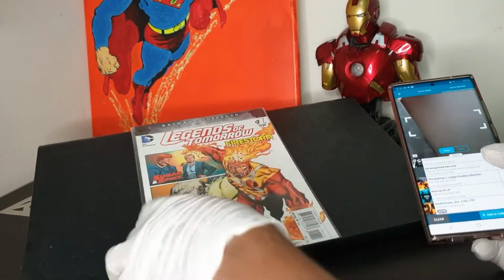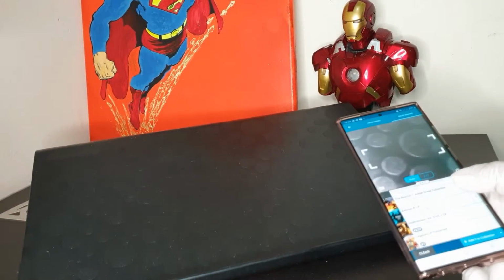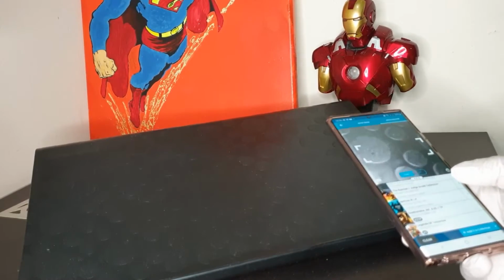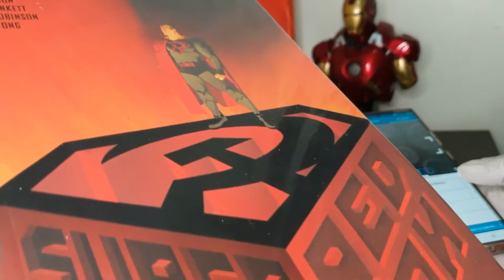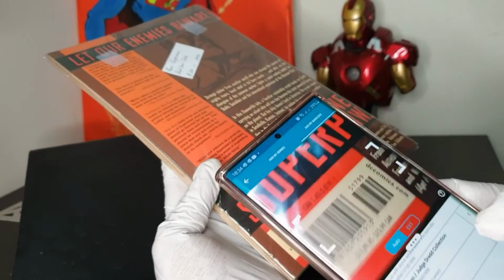Legends of Tomorrow, Firestorm. So when you love doing all this, it just improves your focus. Some people may think that collecting comic books is stupid and childish, but let me tell you, it is not.